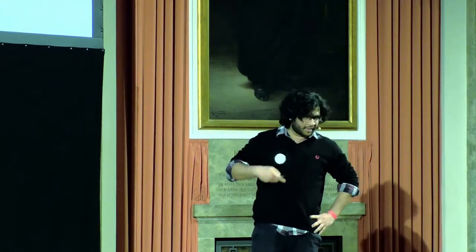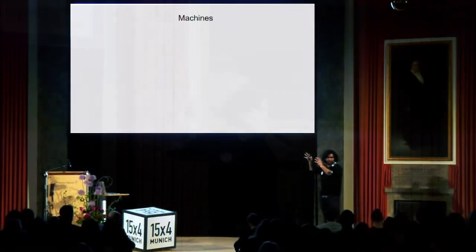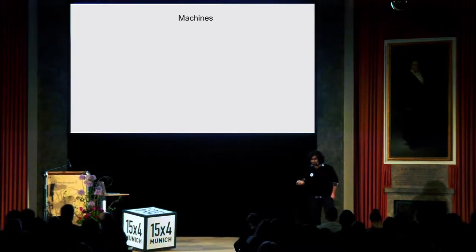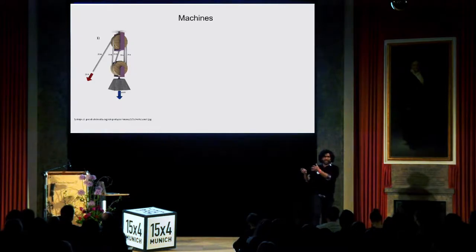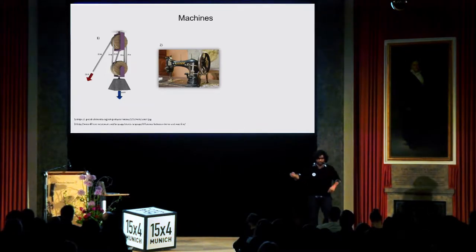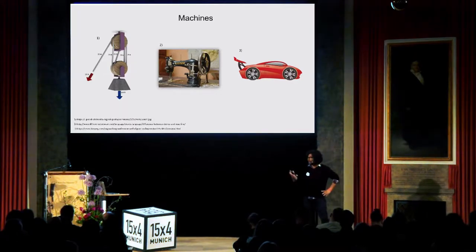But before we start with molecular machines, let's start with the definition of a normal machine. A machine is anything that makes your work easier. It could be a pulley, which helps you lift a weight which is heavier, and you need less energy to lift that weight. Or it could be a sewing machine. You don't have to sew with your hands. Or it can be a more complex machine, a combination of machines, like a car.